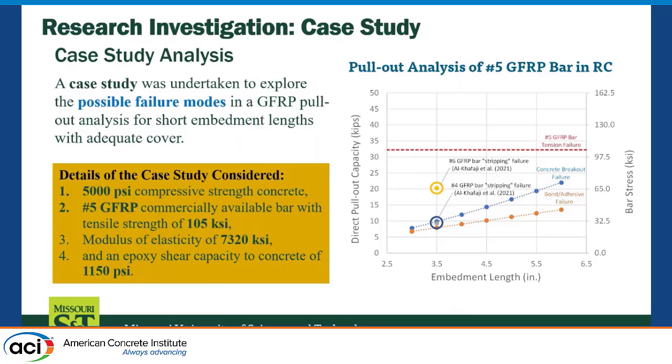So just as a case study, I took an example where we have 5,000 psi concrete, a number 5 GFRP bar that has a tensile capacity of 105 ksi, with the stiffness as you can see, and also using an example where this would be doweled into the concrete with an epoxy material of 1,150 psi. The figure on the right, you can see the red dashed line, which would be the actual tension failure of the bar, if you were to obtain that.